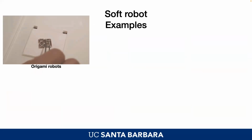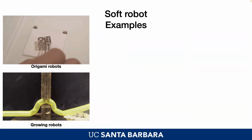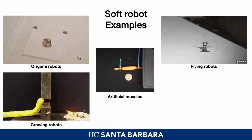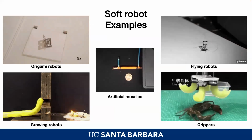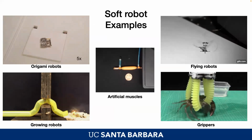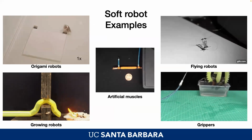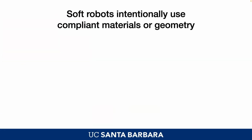A few other examples are stuff like origami robots, little robots that can actually fold up like origami, as well as growing robots. We do a lot of these in our lab. I'll show you some more later. As well as artificial muscles, inspired by the way human muscles work. They shorten, as well as little micro flying robots inspired by insects, or even grippers. This is a soft gripper grabbing a crab. It's something that would be difficult to do with a strong robot arm, but in this case, all you have to do is inflate it and it grabs it.